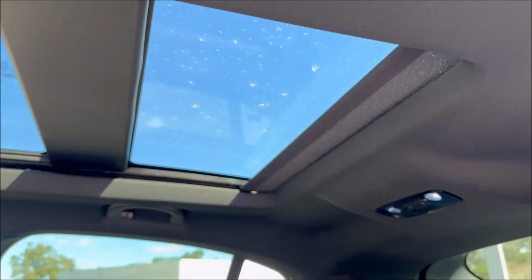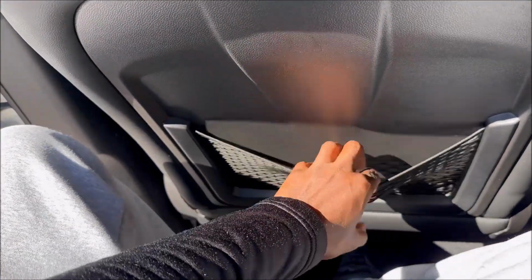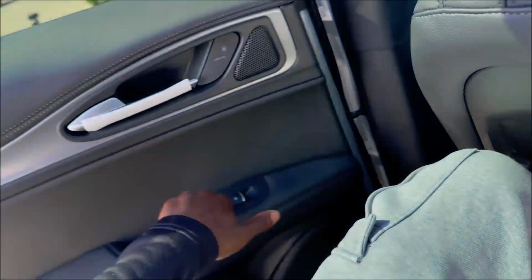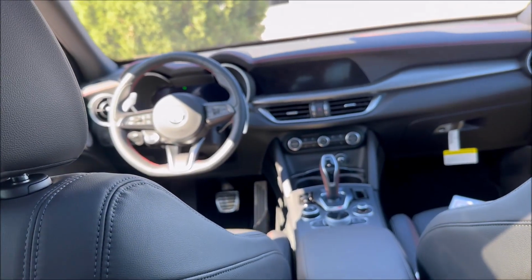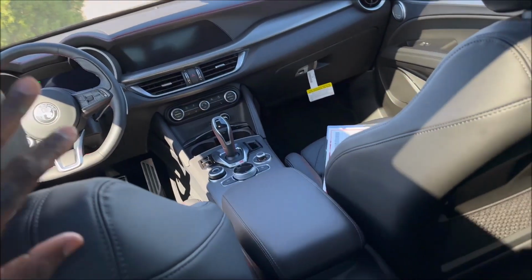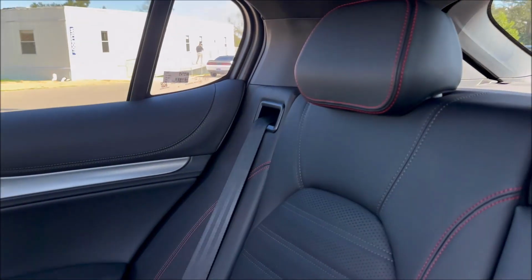Panel roof letting in a lot of natural light for you. And you have little nets here for extra stowage. But again, it's a beautiful place to be because of the view you have on that Giorgio platform. I mean, obviously this is going to be a good ride for anybody who is a passenger in something like this.